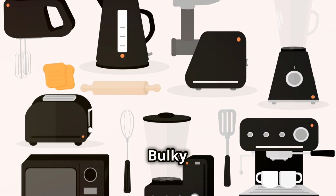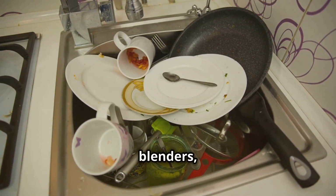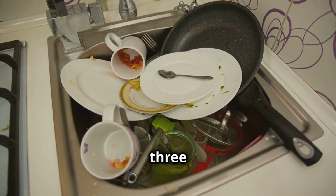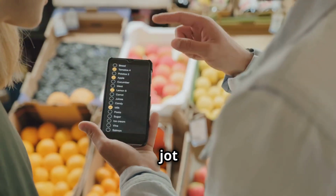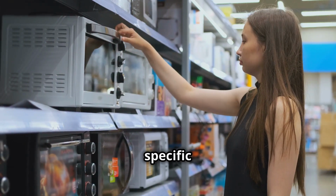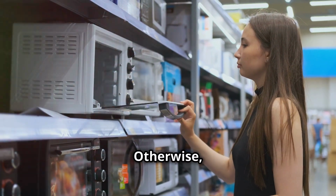Number 2. Bulky or excessive kitchen gadgets. Deep fryers, smoothie blenders, waffle irons. They all sound great until you realize they're collecting dust 363 days a year. Keep a notepad or use your phone to jot down items you find yourself needing repeatedly. If you write down a specific gadget 5 times in a year, then it's worth buying. Otherwise, it's just clutter.